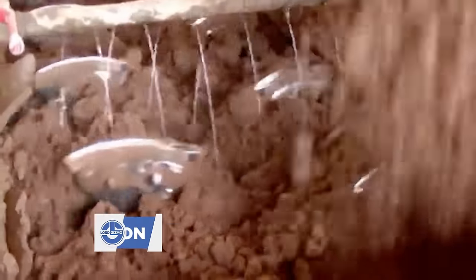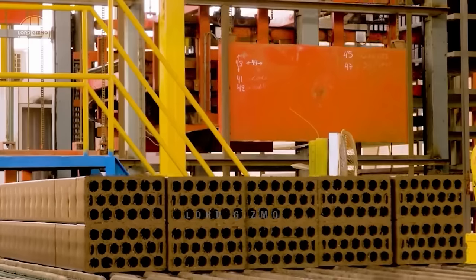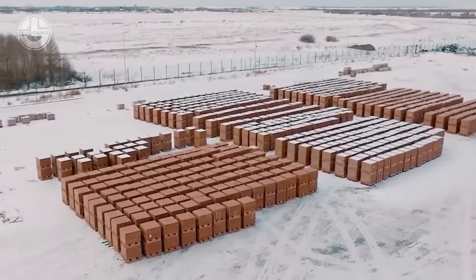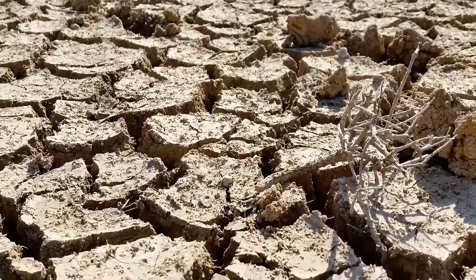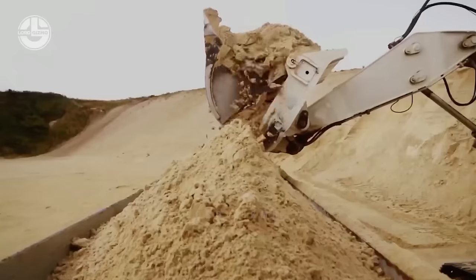Have you ever wondered how these bricks are made? Join us on a journey through the fascinating process as we showcase the craftsmanship and innovation behind this ancient building material. The process of making bricks begins with clay, a component of sedimentary rock commonly found on floodplains, riverbanks, or where bodies of water used to be.